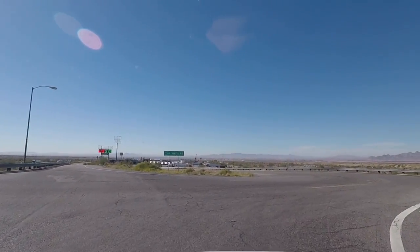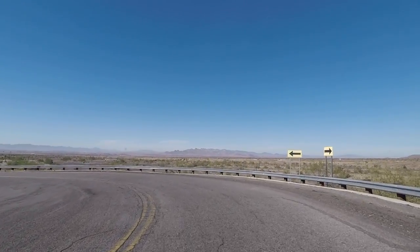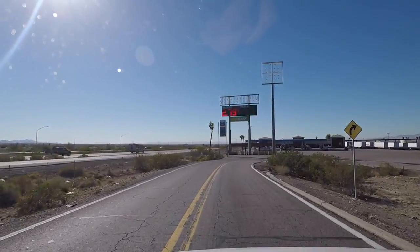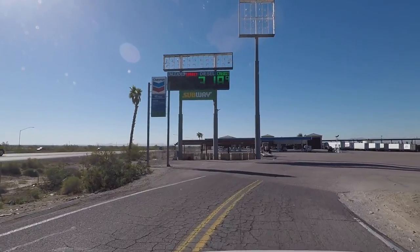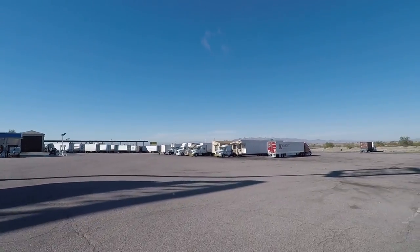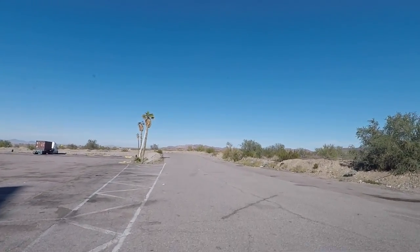Okay, I'm going to go to the right here first. We're going to go on both sides of the interstate here, actually. This is actually a truck stop. They got a Subway here. A little mini store. A lot of truck stop here. They can get fuel cheaper before they go over to California. We're so close to the state line. They save a bundle here.